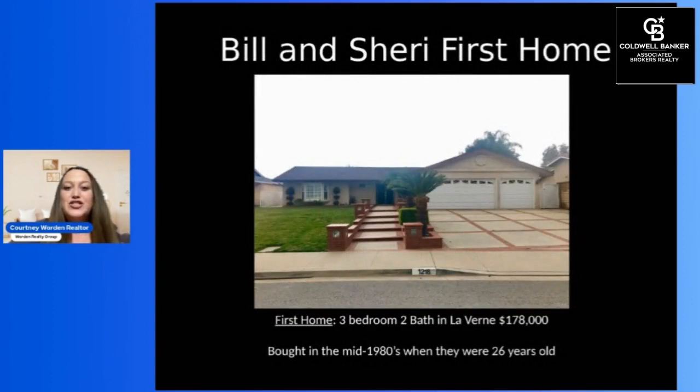So, Bill and Sherry bought their first home in Laverne. It's a 3-bedroom, 2-bath for $178,000. They bought in the mid 80s when they were about 26 years old. Today, the current value is about $1.2 million. Look at the equity they would have built if they had kept that home.